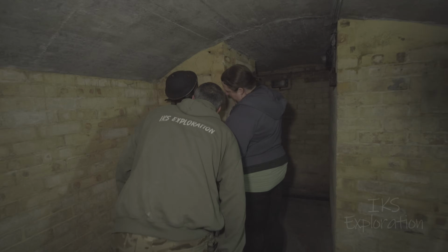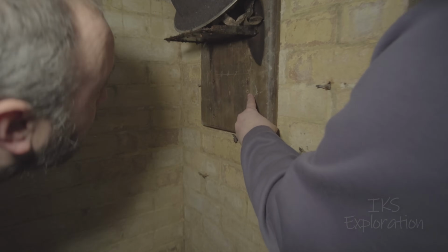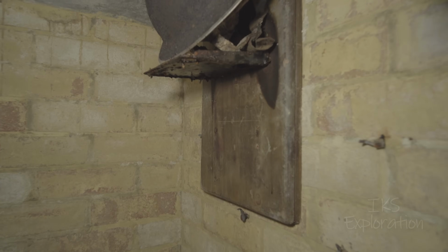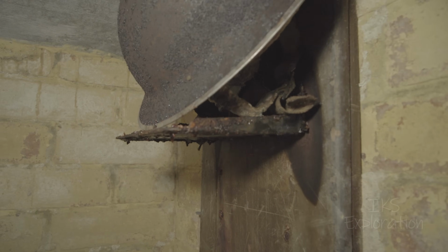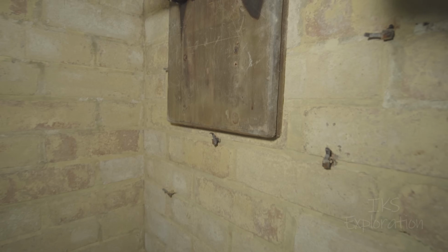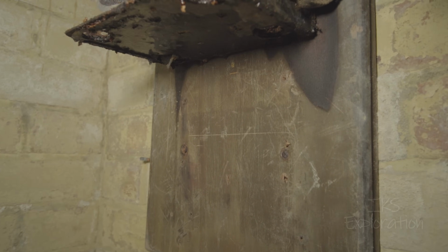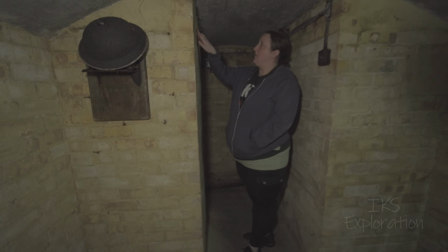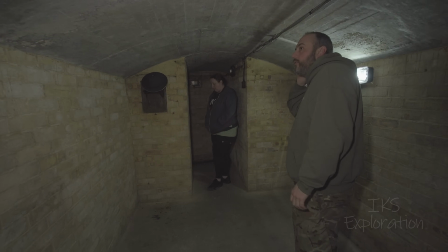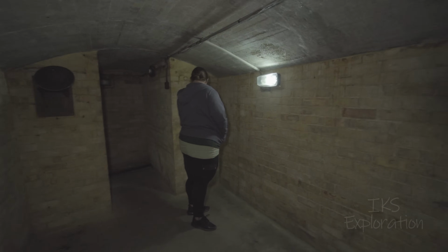Is there any graffiti? It's too fragile, I just don't want to touch it, but that's a fold-out shelf. Yeah. This must be the original colour, the yellow. But because you had the radar on the top, you've got that there. Could be a ghost. Yeah, proper concrete as well, isn't it?